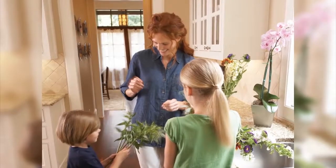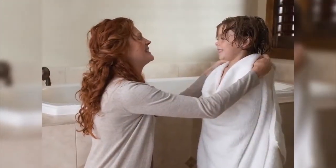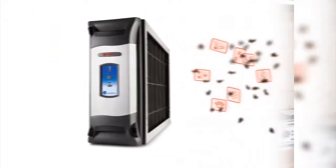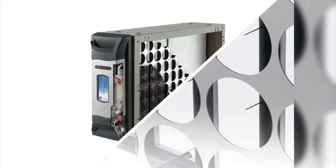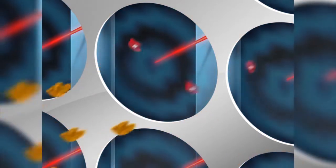At Trane, we know cleaner air just feels better, whether it's in your lungs, on your skin, or all around you. While most common allergens can wreak havoc on families, they're no match for the patented, industry-leading technology of a Trane Clean Effects whole house air filtration system.